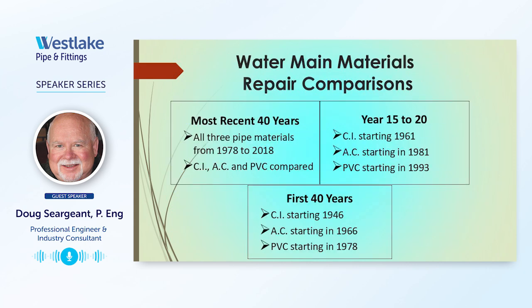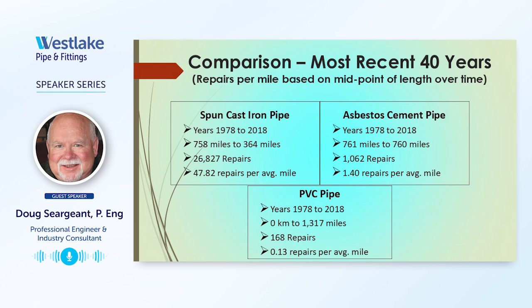Now, I compared 3 pipe materials: asbestos cement, cast iron, and PVC. I did it in 3 different ways. I took the most recent 40 years, the years 15 to 20 after that pipe material became the predominant material in the installation system, and then the first 40 years as well, because PVC was 40 years old at that point in time. So the most recent 40 years, you can just see that with the iron pipe, we had almost 27,000 repairs, asbestos cement, about 1,000 repairs, and PVC, 168.